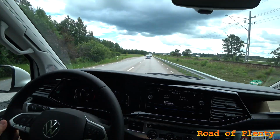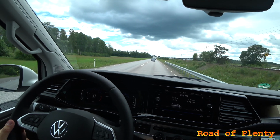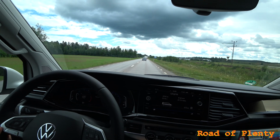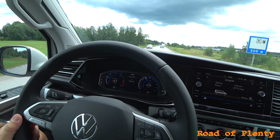I'm not really pushing it if you're going uphill, and I'm just not pushing to keep the speed limit if I don't have to. So I'll let the speed drop. So that's part of the reason why we have such a good and low fuel consumption.